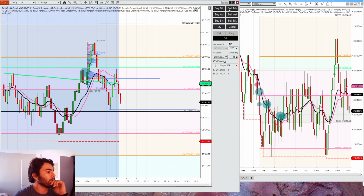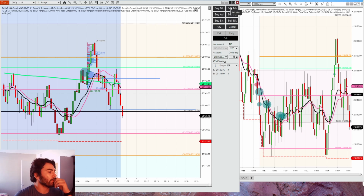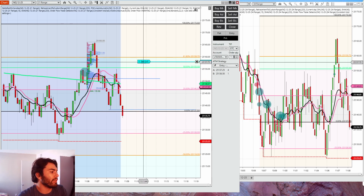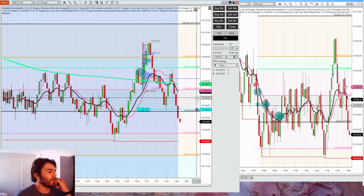All right, let's see. If I do enter, my stop will be just above this high. I'm just kind of preparing. If this is a candle close, then my sell-in order is going to go right here. Okay, sell-in order is in.